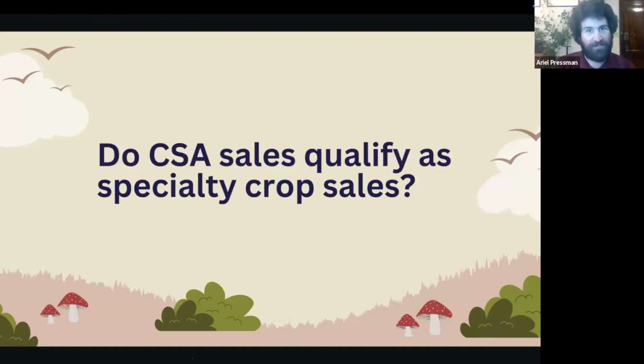Now, keep in mind, if you're selling things through your CSA, like eggs, maple syrup, things like Erik was showing at his farm stand that are not specialty crops, that doesn't count. But any kind of fruits and vegetables, specialty crops you're selling as your CSA, that absolutely counts as specialty crop sales.